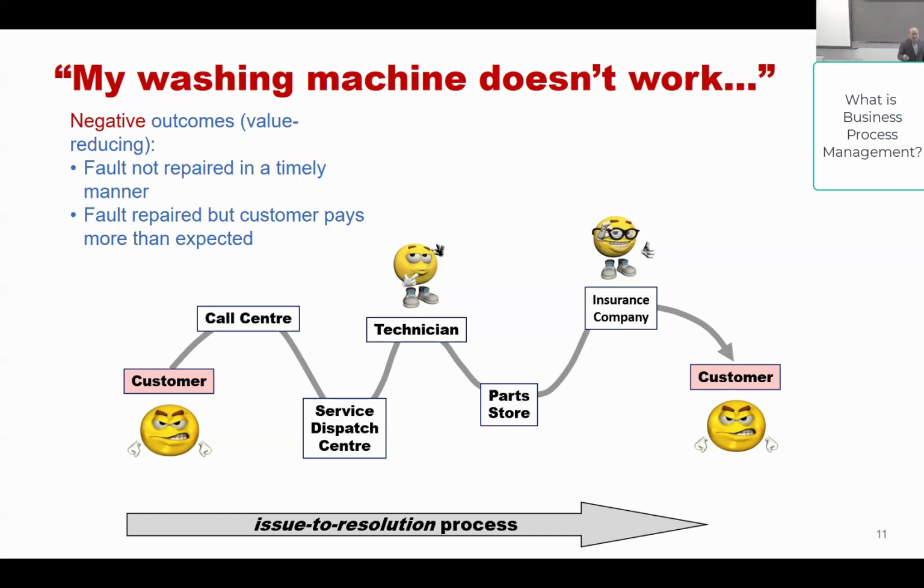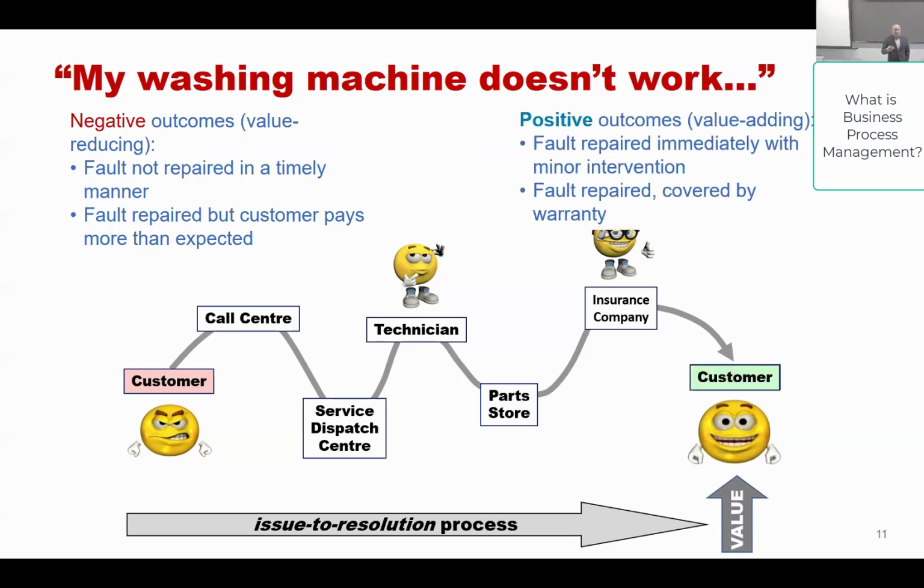And naturally, what we want in process management is to improve the process in such a way that we maximize the positive outcomes, the positive experiences of our customer. So we want the fault to be repaired. A positive outcome will be the fault was repaired immediately with minor interventions, or the fault was repaired and it was covered by the warranty and the customer is happy about it. So what we see is that work in an organization can be structured into business processes. Each of these business processes is triggered by a need from a customer and leads to an outcome. And what we want is that our outcome is of value to the customer. And that is how we manage an organization by means of business processes.